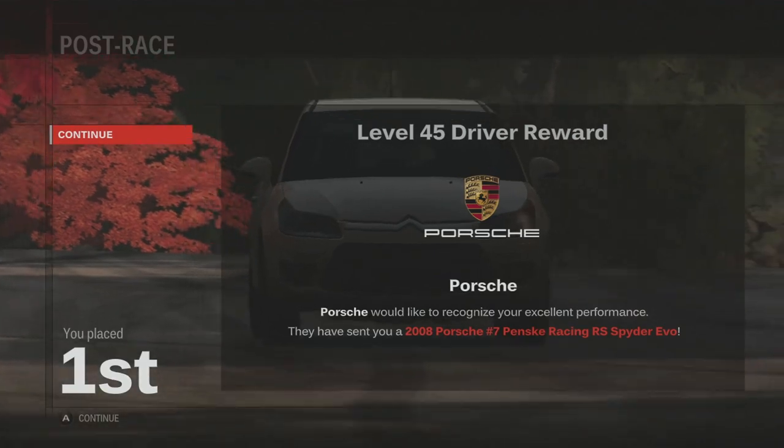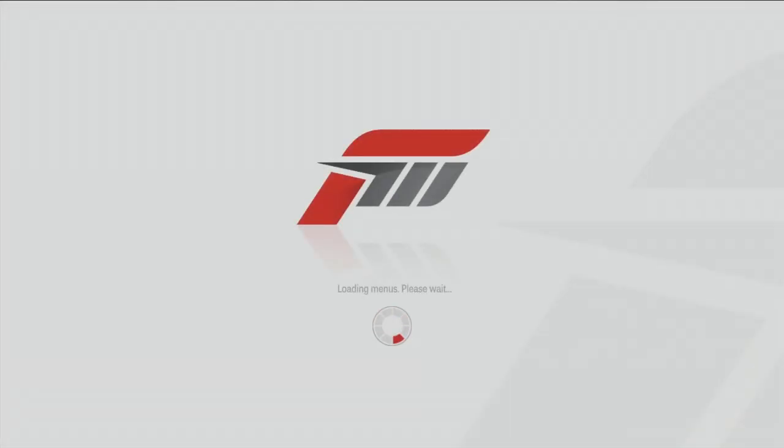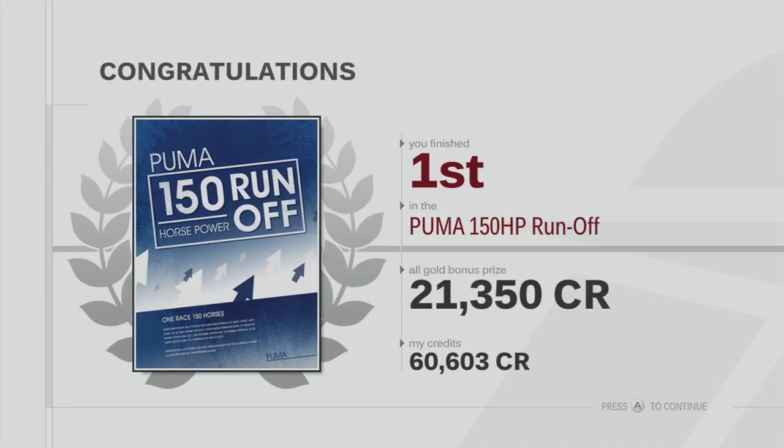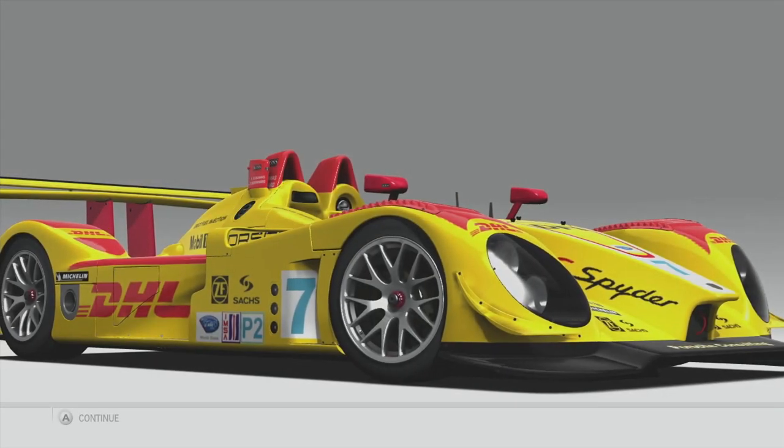We've got a Porsche number 7 Penske Racing RS Spider Evo. Ooh, okay. Nice. $21,000 as well in bonus credits. That's awesome. Have a look and see how much.